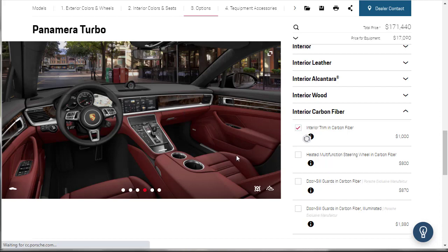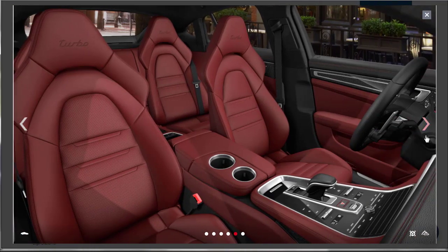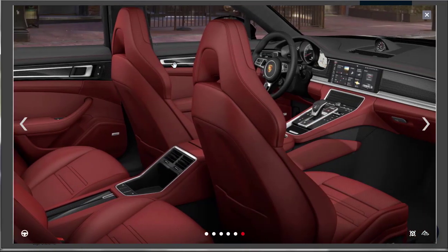Let's see when it updates here if it looks a little better. And I think it does. I think it does. We can see that. Yeah. Can we see that? No, we can't see any. We can see a carbon on the door. Yeah, I think the carbon. I like to go with the carbon.